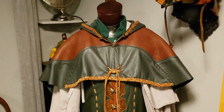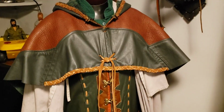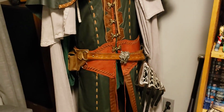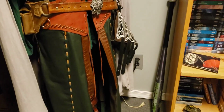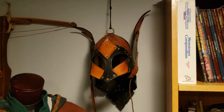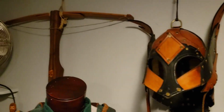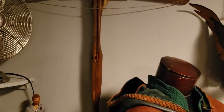I was greatly looking forward to wearing this summer, but with the pandemic going on, there's a lot of talk that this will be the summer without a fair. A lot of conventions are getting canceled, and that's sad. I hope all of my friends out there are keeping safe and keeping well. Winged helmet. LARP safe crossbow. Fires at about 35 pounds pull.